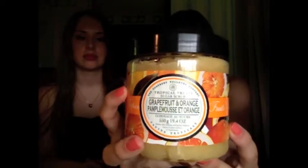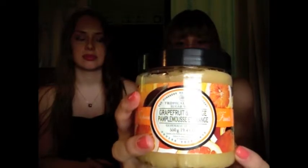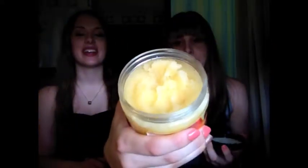I'm going to start with body. This is the Somerset Toiletry Company grapefruit and orange sugar scrub. It's awesome for summertime when you're shaving your legs and they're getting dry and itchy. After using the sugar scrub, your legs are going to feel super smooth and smell like a Booster Juice. Can I smell it? Oh my god, that smells so good.